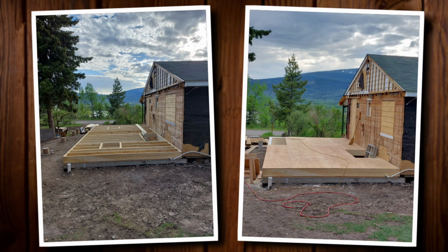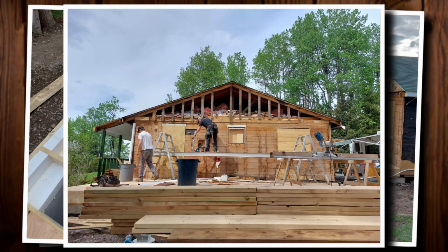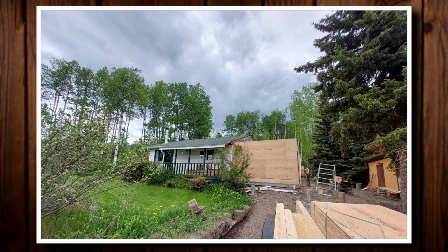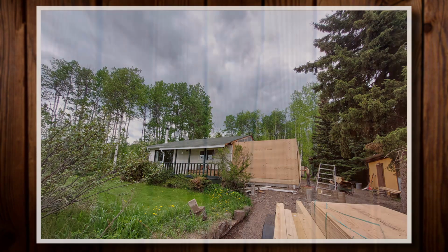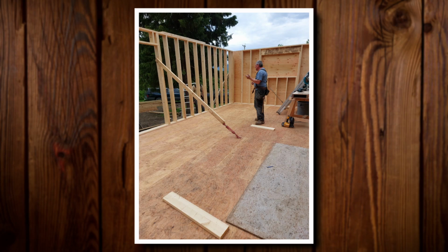The major framing for the addition went very well. The floor went down. The walls went up. First the front wall, then the back wall, and finally the side wall. All walls were constructed with 2x6 framing covered in 1/2-inch plywood sheeting.